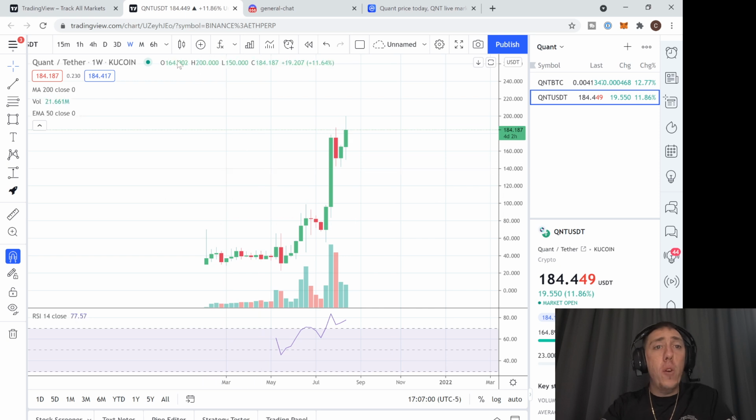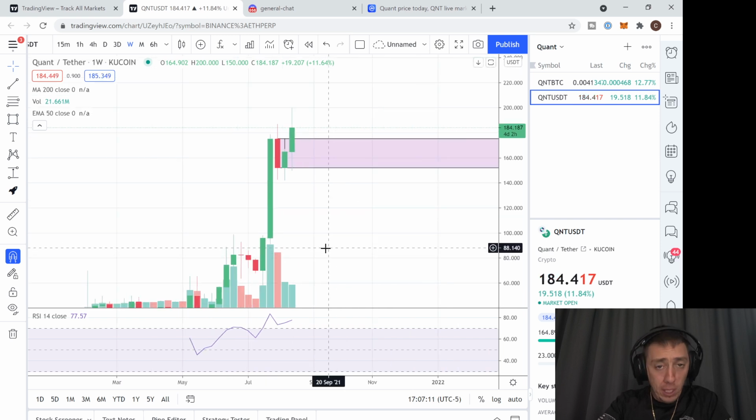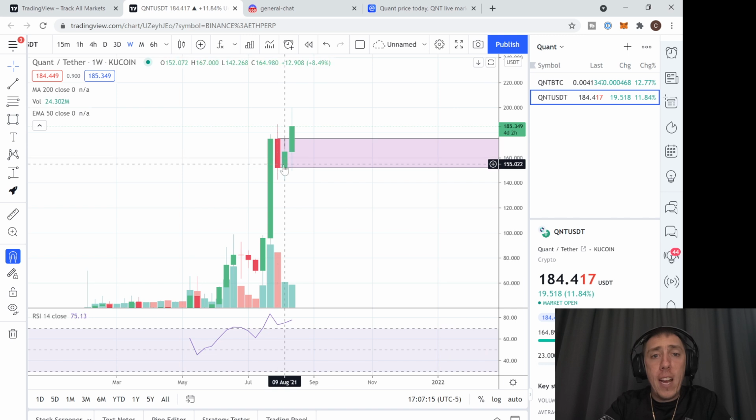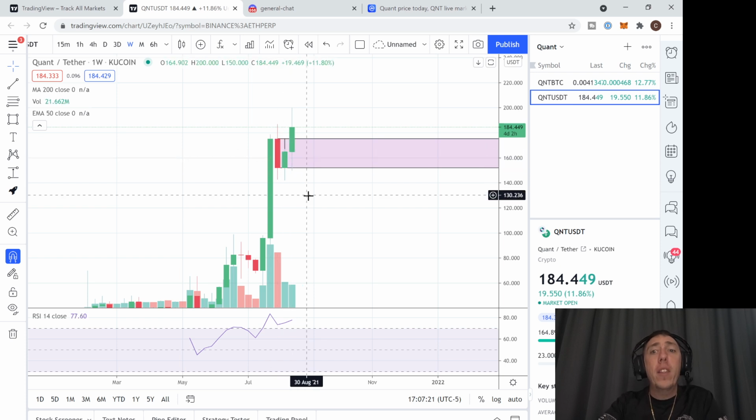Next we'll look at the weekly time frame. What I'm looking for here is I want to start designating all of our weekly breakers. A very obvious one is right here. Now, a breaker is where the price goes up, consolidates down, and then continues back up. This consolidation period, this is where the bears fought back. This is where there was a major clash between the two teams.